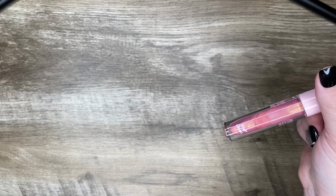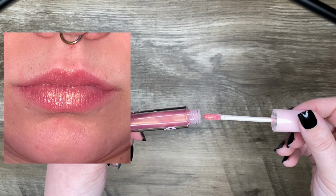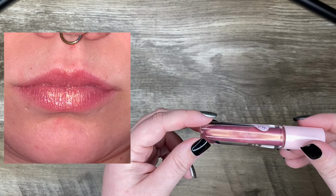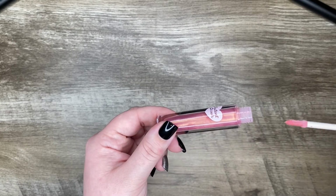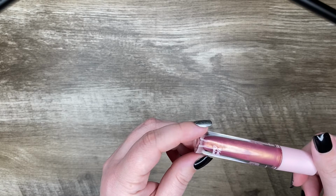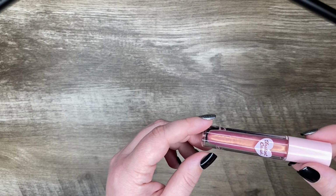For lip glosses, I have this Half Caked Beauty Instant Crush lip gloss. This is a beautiful pinky golden shimmer lip gloss, and it smells like fruit and cake, which takes me back to my childhood. I had something in my childhood that smelled just like this, and I cannot put my finger on what it was. I like a thicker lip gloss, so I don't like anything that's too thin that just wipes right off in 5 minutes off my lips.